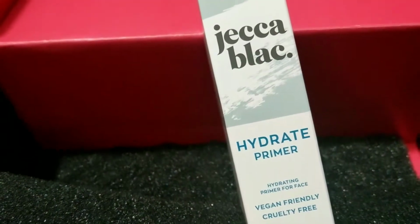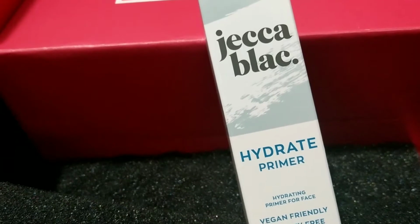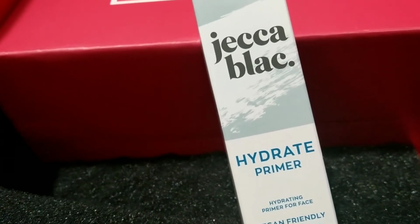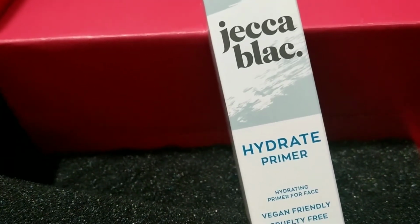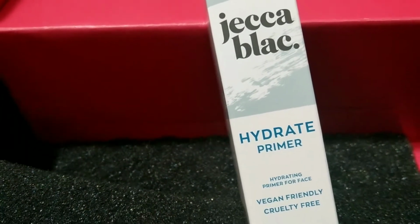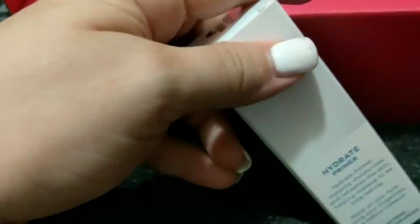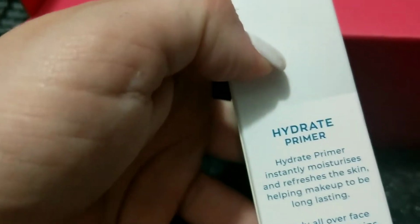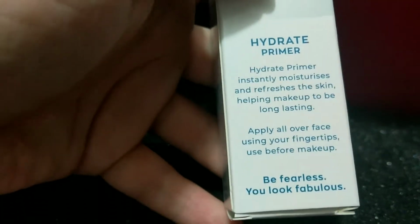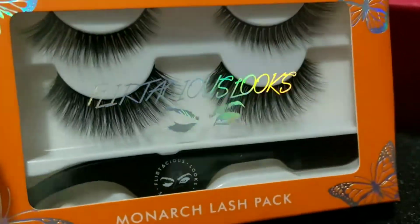So this one retails for $20. It says it is finally a moisturizer that helps your makeup last longer. The Hydrate Primer will make your skin feel soft, hydrated, and ready for your base. So ready for your base, I guess, is good to wear under makeup. I guess if you don't wear makeup, you can put it on as well for hydration. So that's pretty interesting.